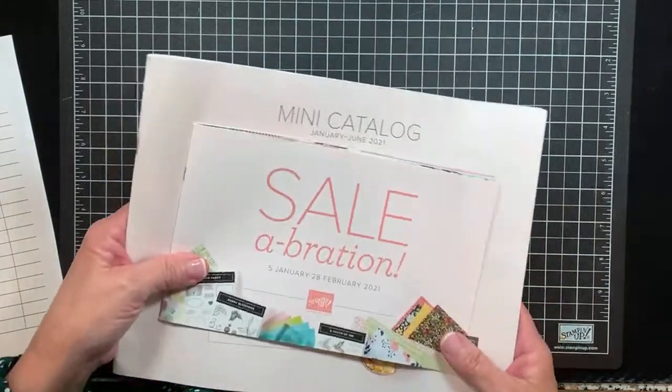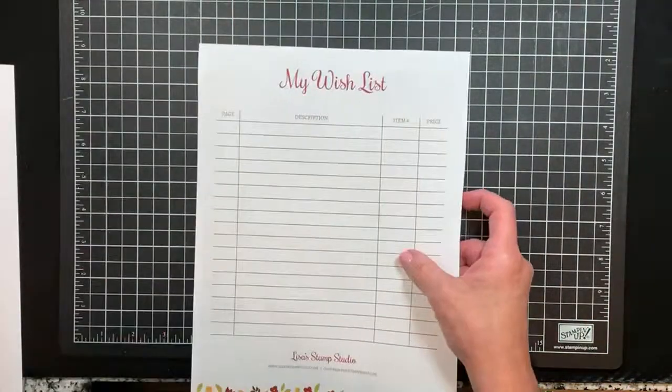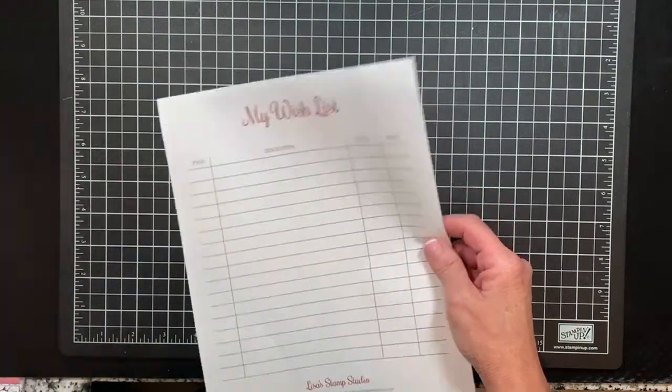All right, I'm going to set those off to the side. Like I said, we can't open them, so that's not going to help us too much. get your wish list ready, get your pencil ready. I think you're going to need it tonight.